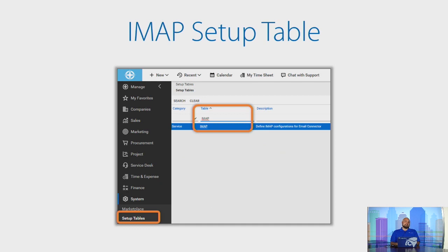Whenever we're setting up an email connector, if you are new to this, there's going to be a couple different setup tables that we need to address first. The first one is going to be the IMAP setup table. So I think of it as a 1-to-1. So one IMAP setup table for one email connector setup. And then that email connector can go to its respective service board afterwards.